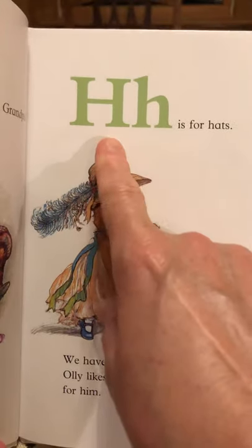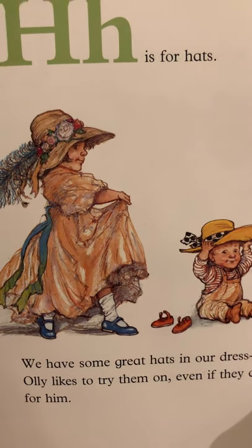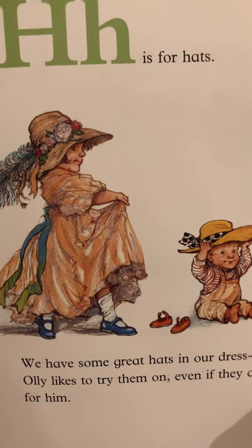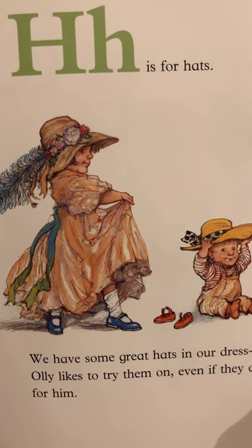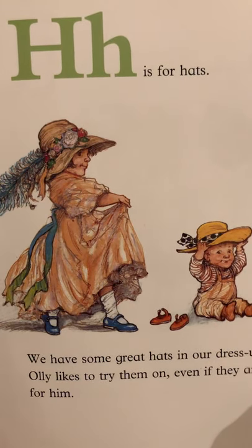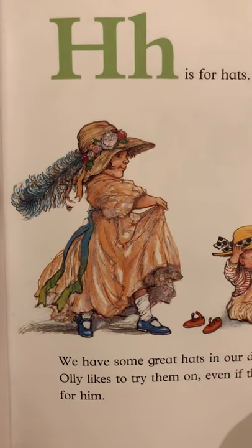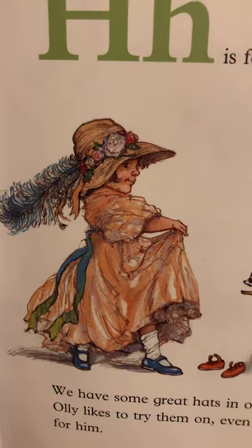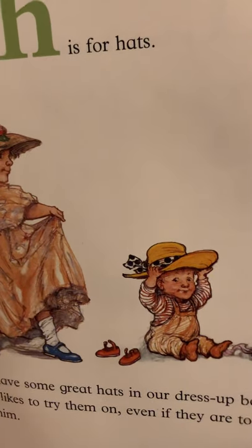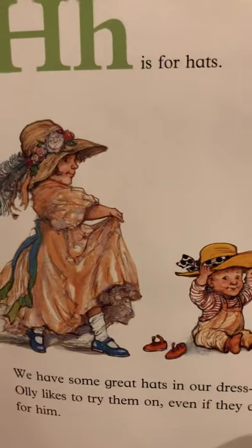H. There's a big H and a little H. H is for hats. H almost sounds like you're just breathing, doesn't it? Hats. We have some great hats in our dress-up box. Ollie likes to try them on even if they are too big for him. Looks like Katie likes to try them on too. Look at the feather on that hat. That is a very big feather. It's got a feather and flowers. That's a fancy hat. And that one looks a little bit like a cowboy hat, doesn't it? It might be a little too big for Ollie. What do you think? H is for hats.